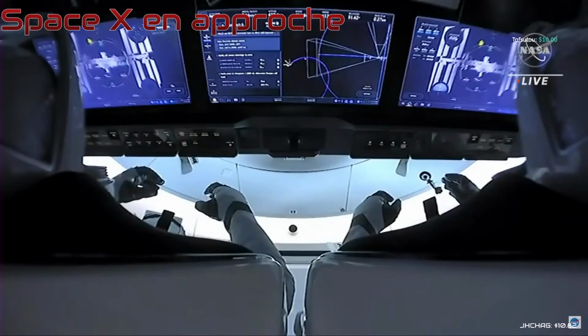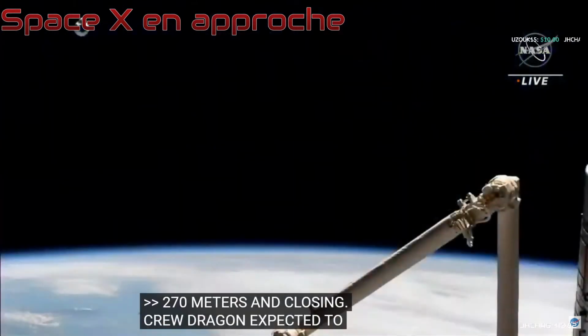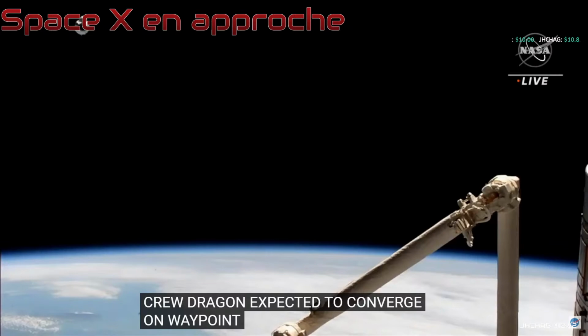270 meters and closing. Crew Dragon expected to converge with waypoint 1 directly in front of the International Space Station in less than 5 minutes. You can see the views right over the shoulders of Commander Shane Kimbrough and pilot Megan McArthur, Kimbrough on the left, McArthur on the right from that view.